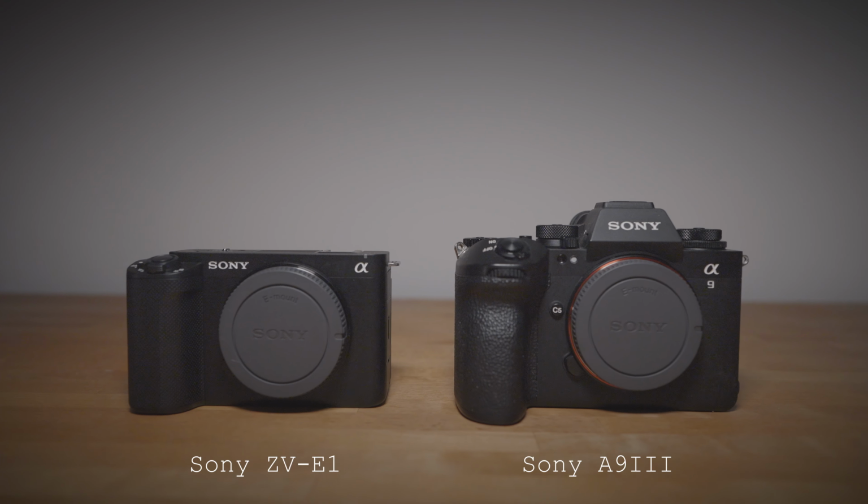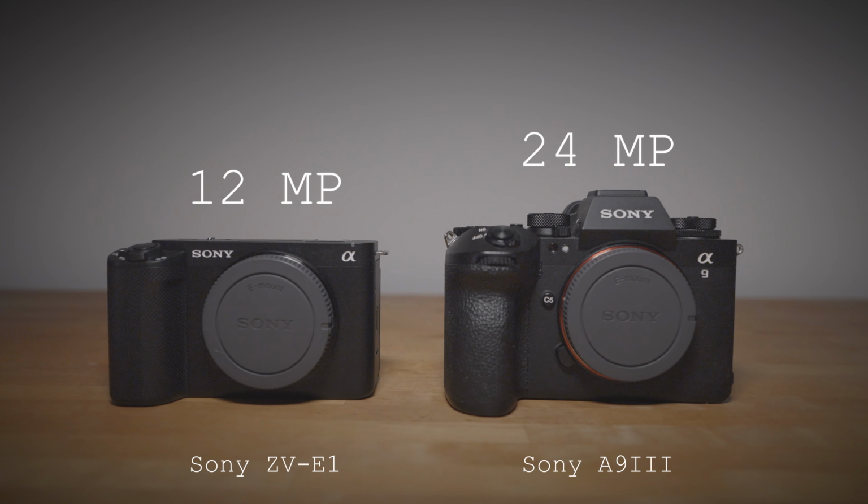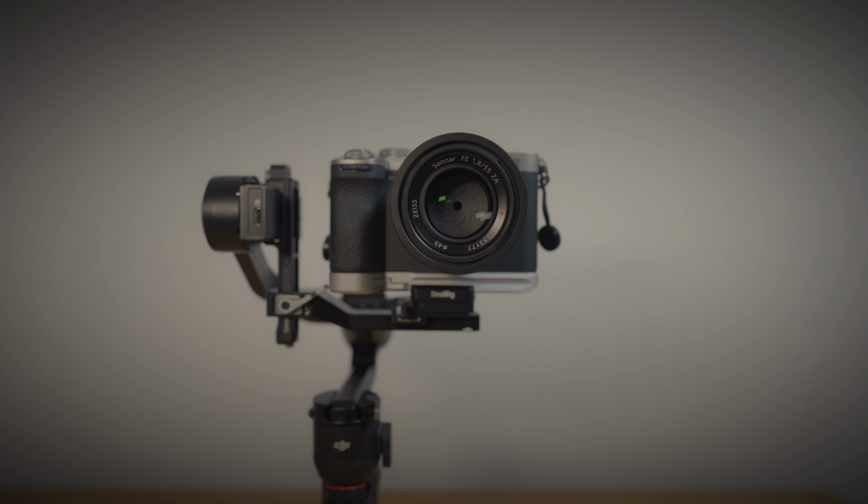I want a high-resolution alternative to my 12 and 24 megapixel cameras. But I can also use this as my holiday camera, as a discrete street camera, and even as a secondary film camera. And even though I don't expect to use it much for that, I still have the option to choose 4K and 60 frames per second without a crop, which the A7C II doesn't do. It crops in at 60 frames per second.